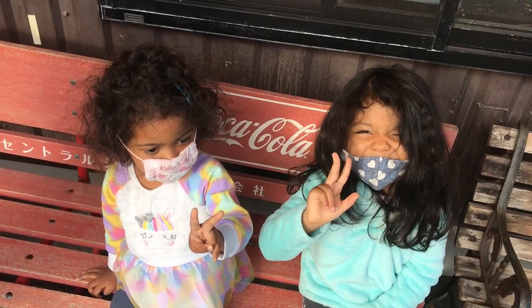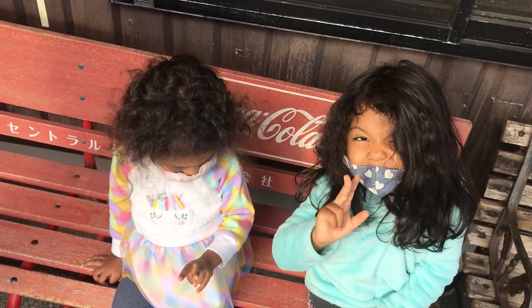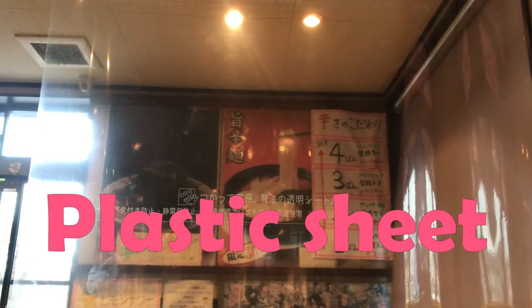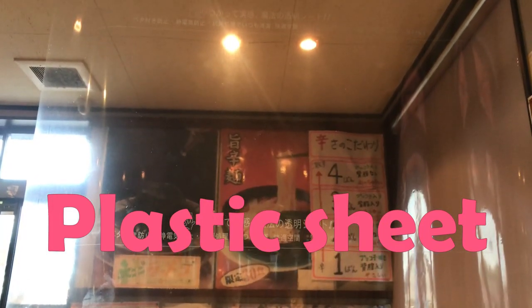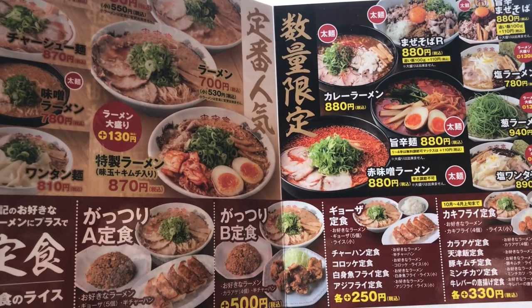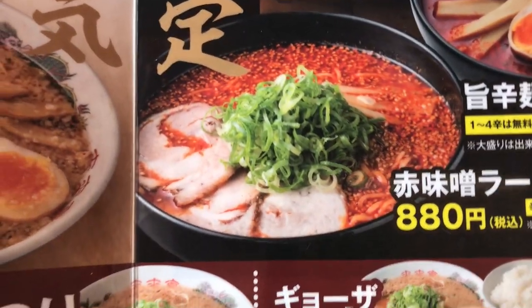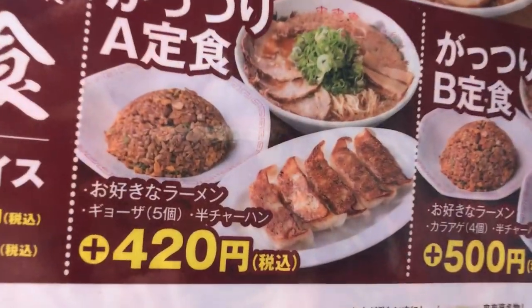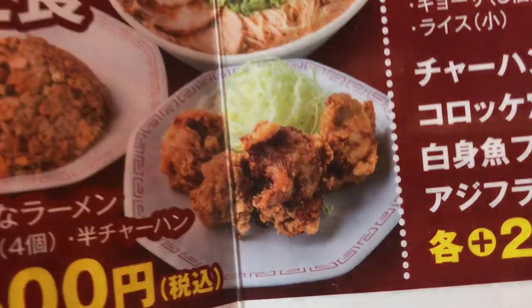So like I was mentioning before, we had to wait outside because it's packed, but they also have COVID mitigations in place. They have screens at the tables, hand sanitizers, and other things. Oh, and by the way, it's also worth mentioning that this place does have stools for single customers or couples, but if you are a family coming here, you will have to sit at a Japanese-style table.